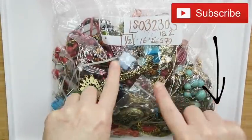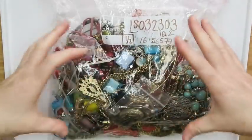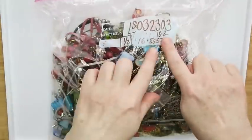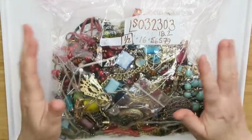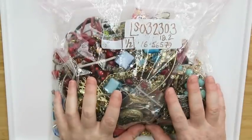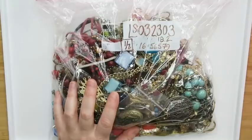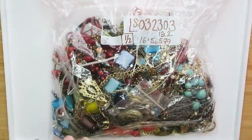In today's video, we're going to open the second part of this one of two bags. It was 18 pounds of jewelry that I got, and it was like $163 or something like that. And we're going to see what else is in this part of this bag. I have a few earrings left over from yesterday's. We're going to see if we can find some of these mates.